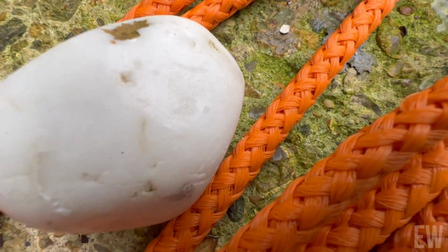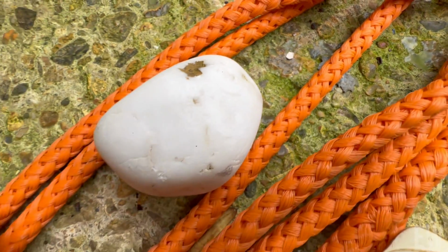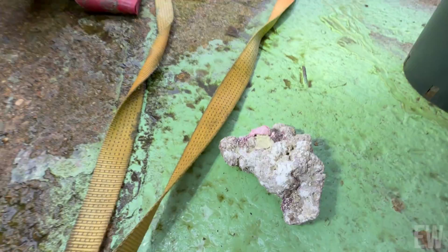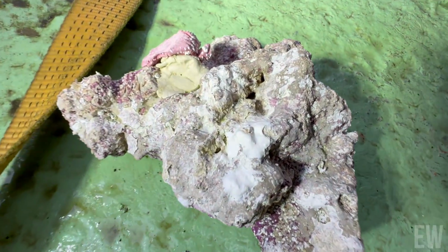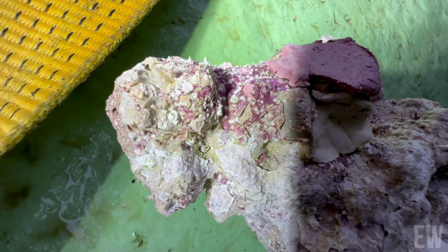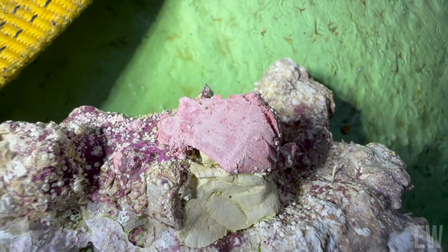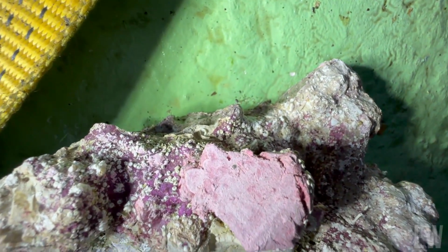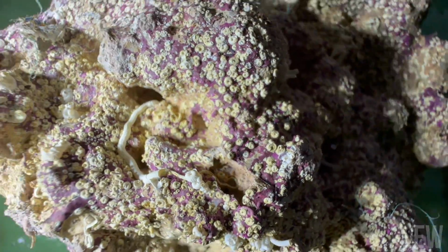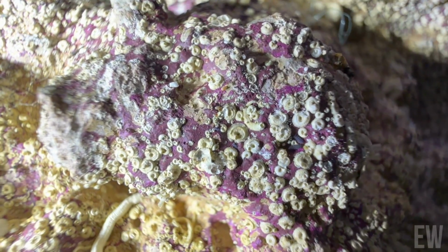Oh, that's a very nice smooth pebble. Look at that. Look at all that. That is smooth. Smooth operator. Oh, look at this. Part of the seabed. Oh, it's another bit of coral reef. Yeah, it is a bit of coral reef. It's quite nice. They do actually live. Yeah, they do. That's quite pretty, actually. Very nice.